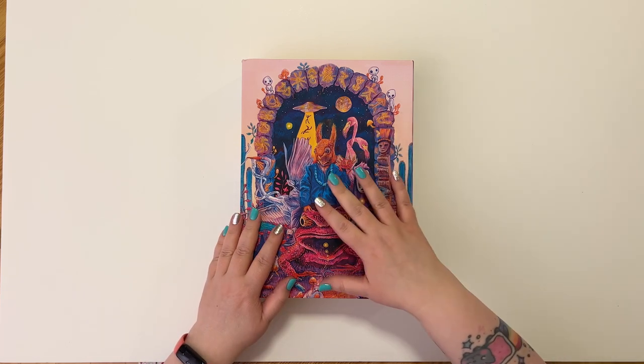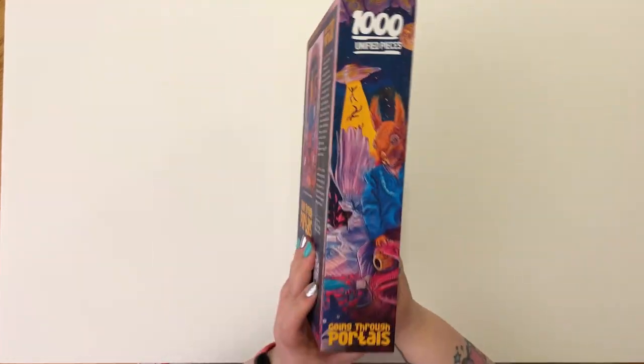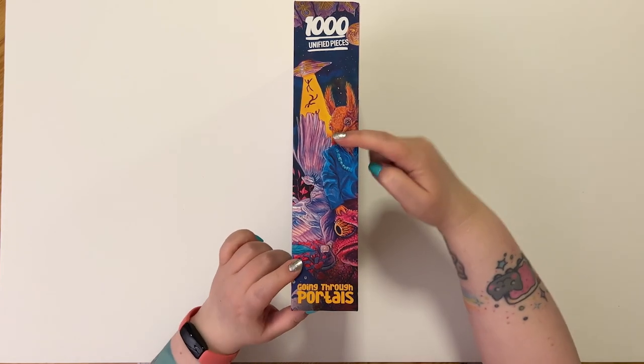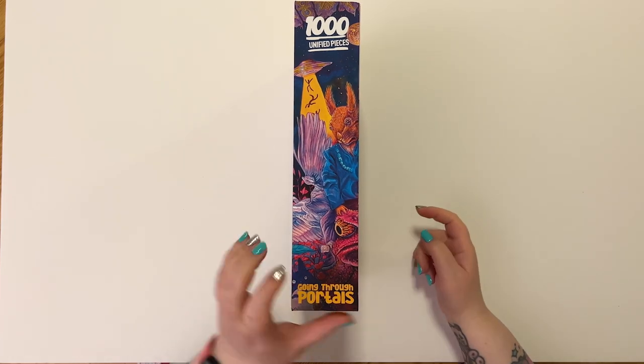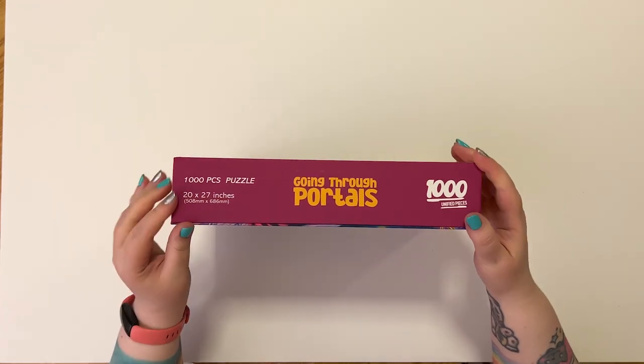And then the front of the box, we've just got our image on there. And if I flip this to the side, or the spine of the box, I guess, we've got a section of the image and then we've got 1000 unified pieces and the name of the puzzle, Going Through Portals. And then if I flip it over this side, we've got a bit more information here.